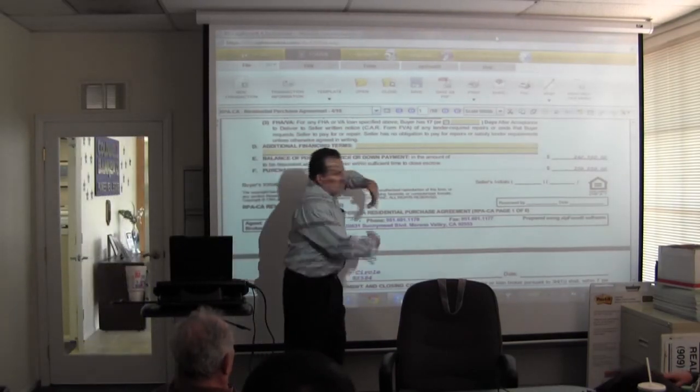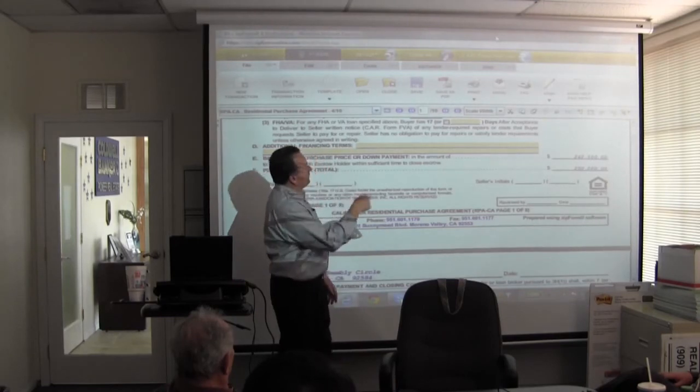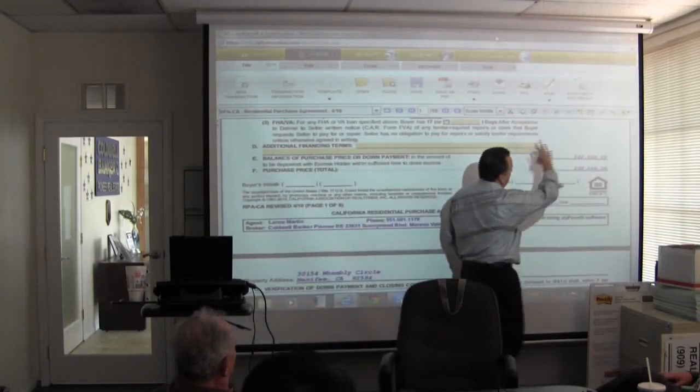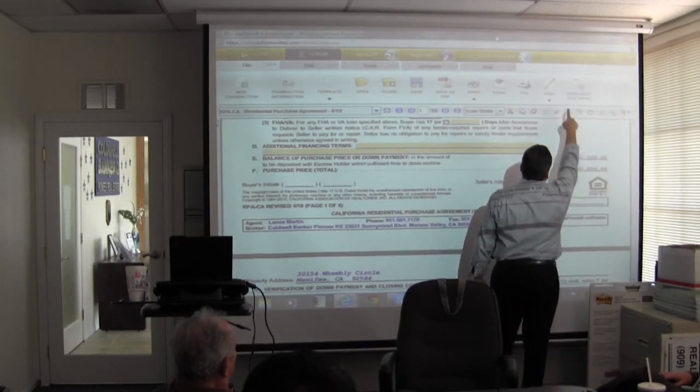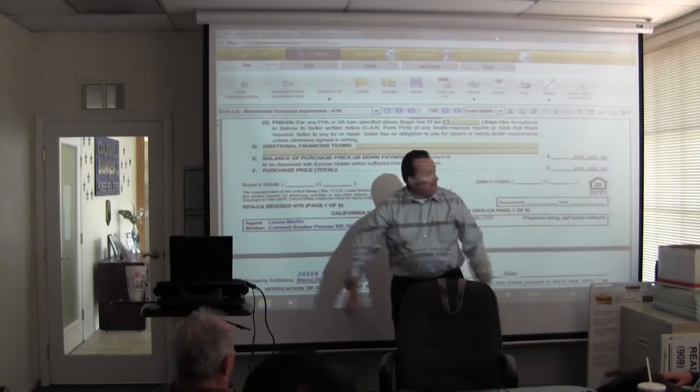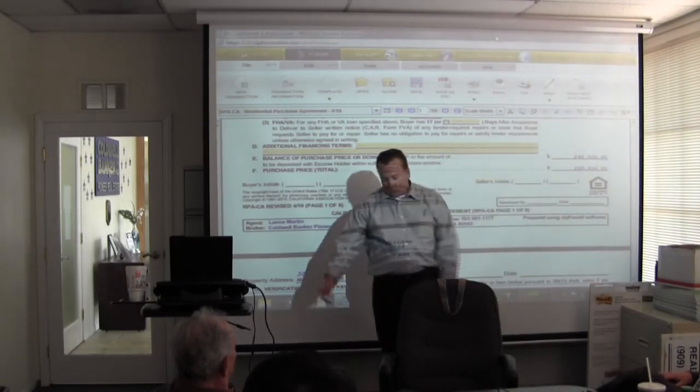Additional financing terms, put whatever you want in there. We'll come back to that and revisit this next week. If we put our price in right, which we didn't, I think we left the thing out here. I don't think we put our loan amount up here. This will be the balance of our purchase price. We'll talk about that next week. And of course, here's our purchase price, initial, so on and so forth.